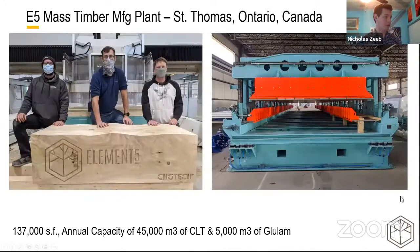Another image from the factory, just to show the capabilities as well, is on the left there. We have the first item that came off of our state-of-the-art CNC machine, and it's very clear that the CNC work can be very high fidelity.